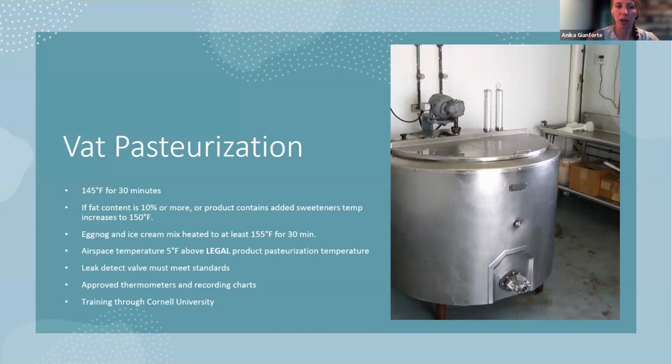The temperature and time requirement for VAT pasteurization is 145 degrees for 30 minutes. So let's say that you get to minute 29 and you dip to 144 degrees Fahrenheit, you have to start that whole process back over again. So that 145 for 30 minutes is the absolute minimum requirement. If the fat content of the product is 10% or more, or the product contains added sweeteners, the temperature increases another 5 degrees to a 150 degree requirement. So for products like eggnog or ice cream mix, which are especially thick and dense and have added sugar in them, the requirement is 155 degrees for 30 minutes.